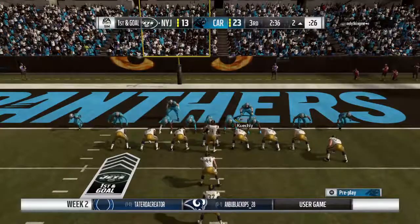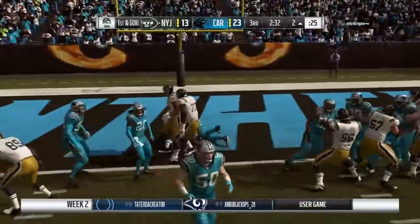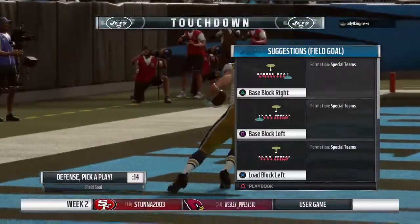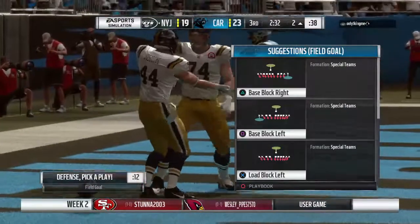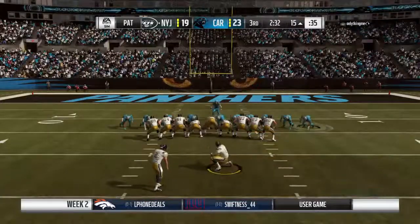And if you do that throughout the game, after a while, they might just run through some of those tackles a bit. And he is in. Touchdown, New York. Kyle Juszczyk, his first touchdown of the new season. And the Jets are able to make this a close game again.